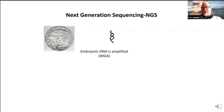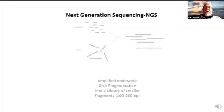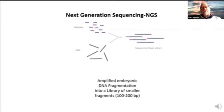So we take the embryonic DNA, and we do whole genome amplification, or WGA. And there's a million ways to do it. I'm not gonna talk about that, but let's just presume you do some sort of amplification, WGA or a targeted PCR. And so what happens then is you end up with lots of DNA. And now you want to get that DNA ready to go on the sequencer, right?